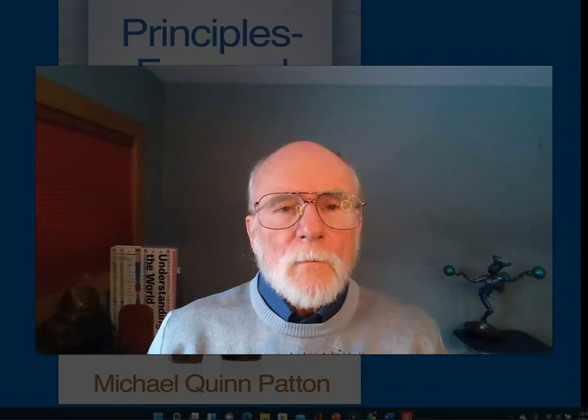Principles are often expressed as categories. In order to evaluate principles, we have to be able to state what they are. And that involves taking value statements, which are beliefs, things that people care about and believe are important, and turning them into behavioral statements that provide guidance.